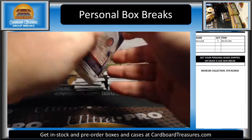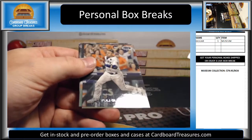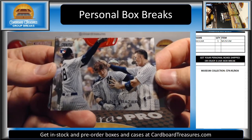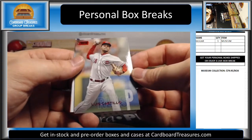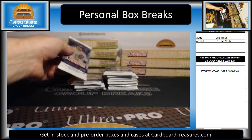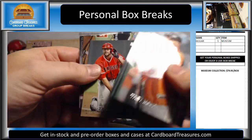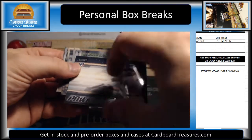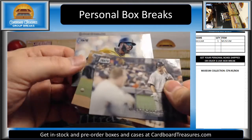Okay, cool. Sounds good. Thank you. Dennis Eckersley, Yuli Gurriel, Bo Jackson, Clint Frazier rookie card. Chris Taylor, Luis Castillo, red foil, Eddie Rosario, and Jay Bruce. So it's 1 insert, parallel, or auto per pack. Trey Mancini, Zach Cozart, Chris Sale, Cal Ripken Jr., Power Zone, Rafael Devers, Brett Gardner, Matt Chapman, and Josh Harrison.